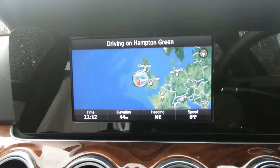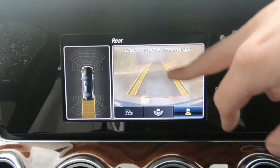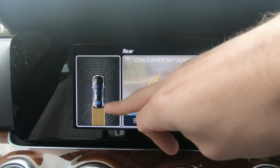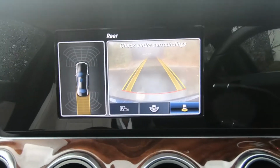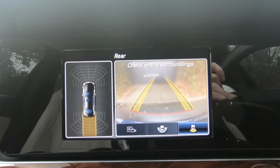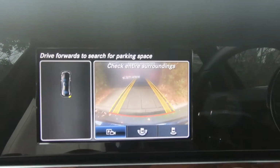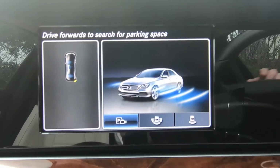One thing I'm going to focus on a little bit is the parking capabilities. So this car has the reversing camera, as you can see, and you can also have the visual aid of your parking sensors. But for the sake of example, this could be the easiest way to show it to you. The car also has an item called Parking Pilot. So all of these systems can come together to essentially park the car for you.